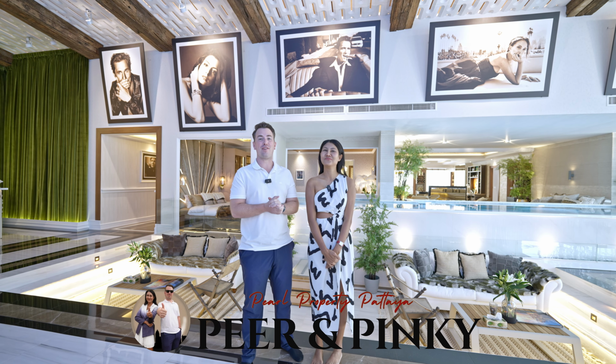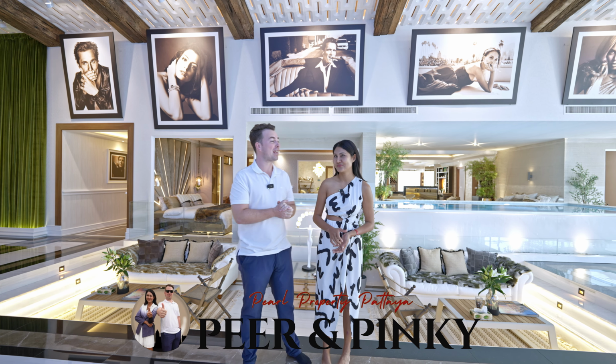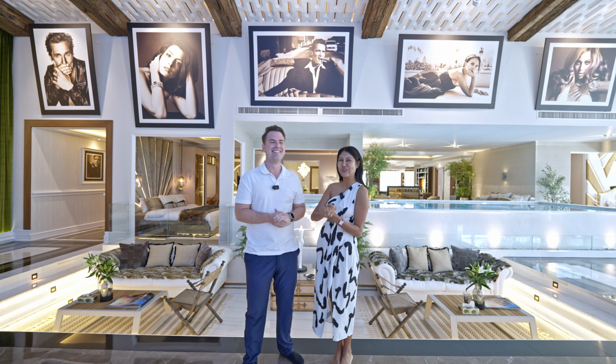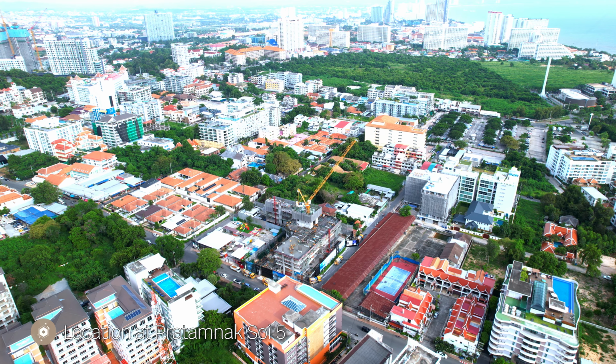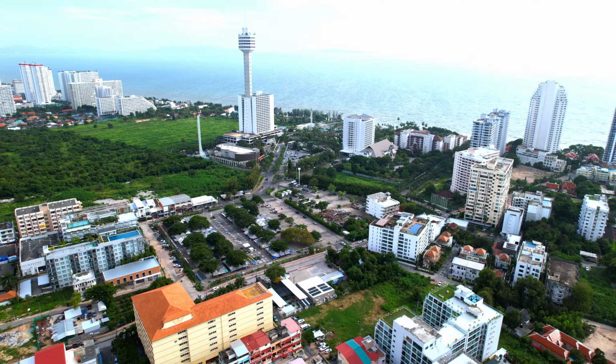Today we are at the very nice condominium called the Riviera Malibu Residence. Very exclusive condominium, and I'm here again with lovely Pinky. Hello, welcome to the luxury segment. The location is on Pratumnak Soi 5, but we know that Pratumnak is an exclusive location. Exactly. 300 meters to the beach.